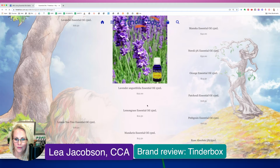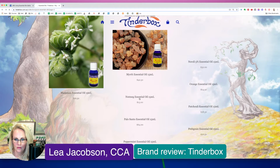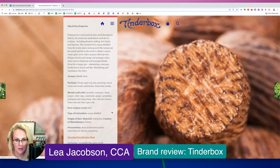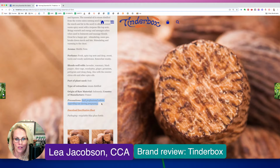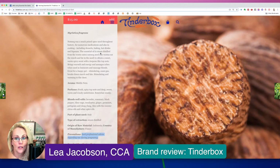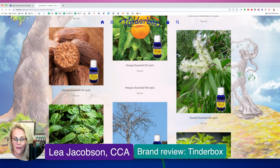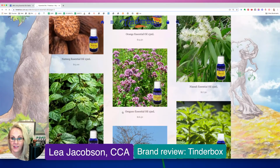Let's take a look at nutmeg and see if they have the safety concerns with nutmeg. If I can get there. This is photo heavy, FYI. Seek professional advice regarding use during pregnancy. Okay. So this is one of the few essential oils that I don't recommend people use at all because it is potentially carcinogenic. Let me just find it for you. Yeah, it is potentially carcinogenic. It's potentially psychotropic. It's not safe for use during pregnancy or breastfeeding, and has an extremely low topical max. So you want to be very, very careful. In fact, it's one of the few that I recommend don't bother with. There's nothing nutmeg has that you can't get from anything else therapeutically.